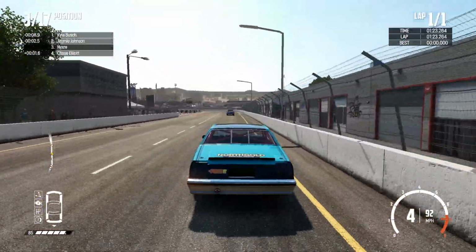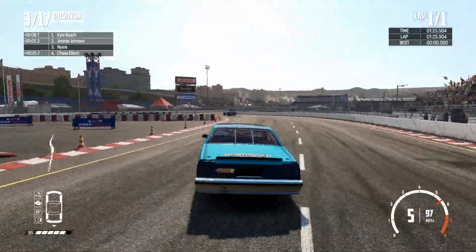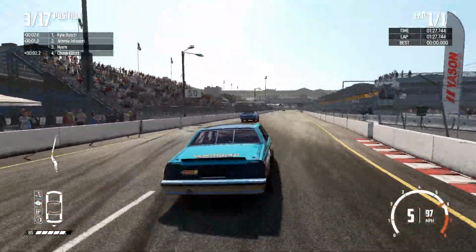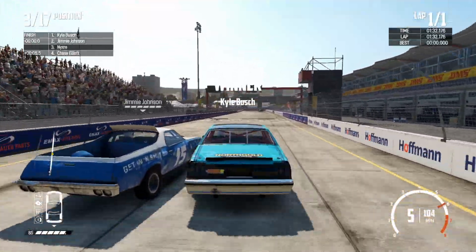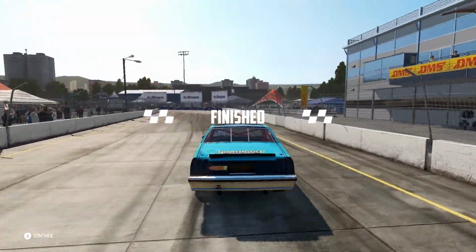Coming down the final straight, which actually isn't very straight using this particular layout because you have the two chicanes in the way, we're going to see that Jimmy Johnson gets a little bit sideways coming out of the final chicane, and we're going to make some heavy contact with him to grab second place right at the line, edging him out by about 1/10 of a second.